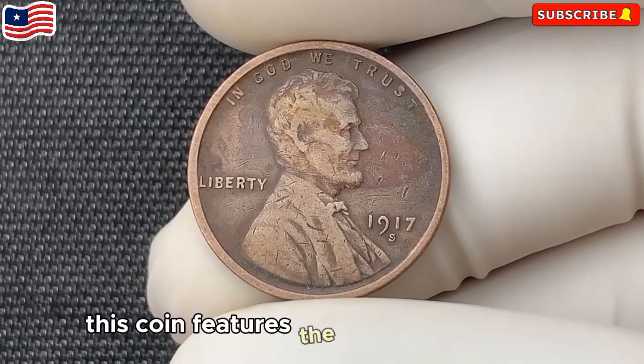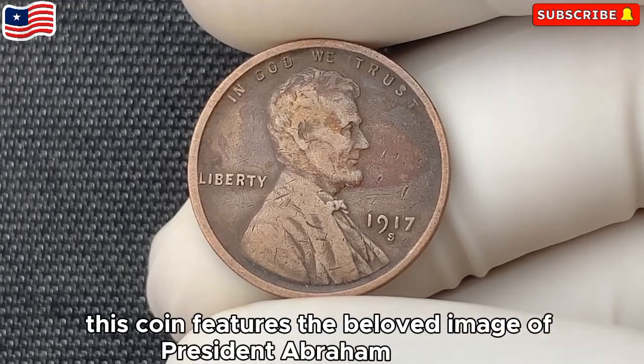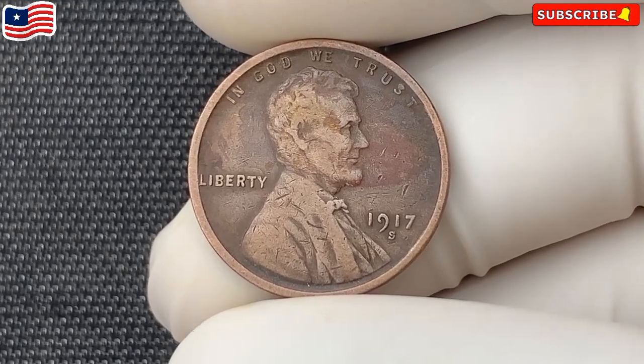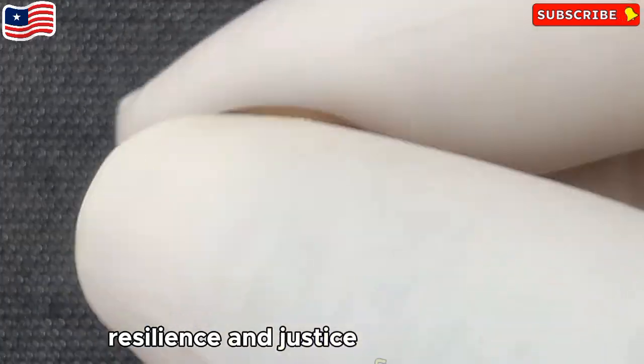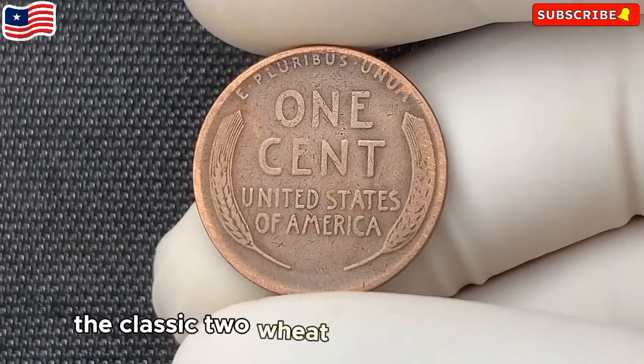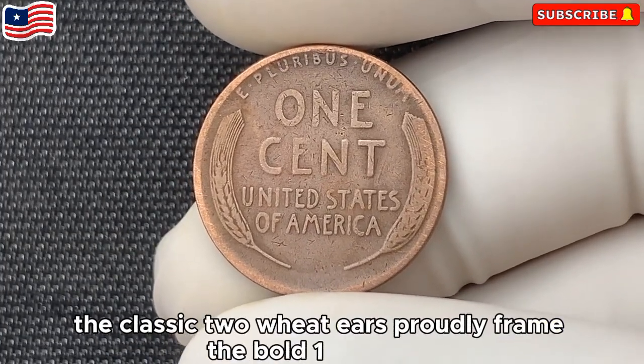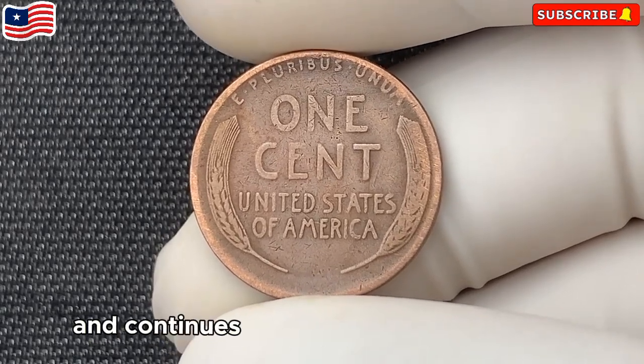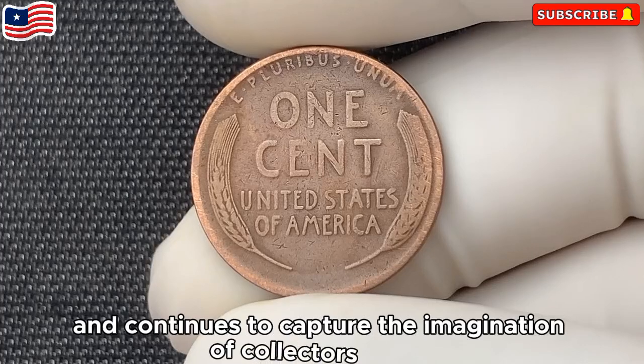This coin features the beloved image of President Abraham Lincoln on the obverse, a portrait that symbolizes leadership, resilience, and justice. On the reverse, the classic two wheat ears proudly frame the bold 1-cent text, a design that has stood the test of time and continues to capture the imagination of collectors today.